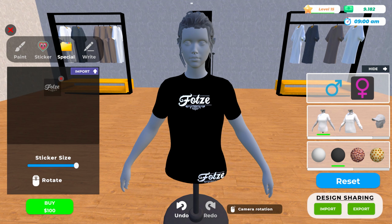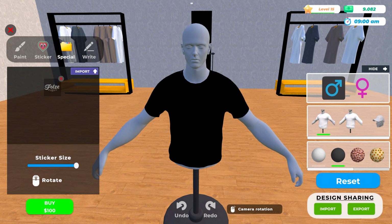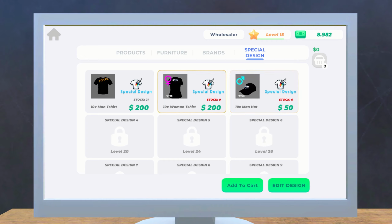Boom. It's on. Special design 3. Edit that design. Ball caps. Edit that sticker size. Look at that. Now, of course, I am going to have to make some gold one. Got to stay on brand, but I just want to see what it looked like. Looks hot. I like it. It's on. We got to order these.